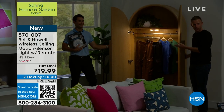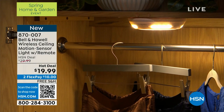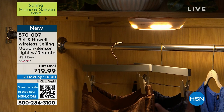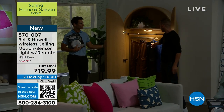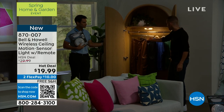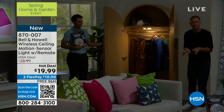The light automatically, did you catch it? The light automatically comes on. Now, this is a small wardrobe, but this light fills 1,200 square feet. It is 300 lumens. Wow. And so now I can clearly see the difference between that navy pant and that brown pant, or that black shoe and that navy shoe, right?